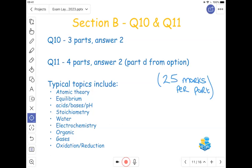You'll only be able to answer a possible 3 of those parts. So you still have 2 out of 3. So that is still a possibility for you. Common topics that come up in this question are atomic theory, equilibrium, acids, bases, pH, stoichiometry, water, electrochemistry, organic chemistry, properties of gases, and oxidation and reduction. And the parts of these questions are usually worth 25 marks each.